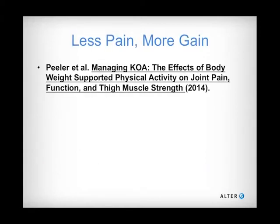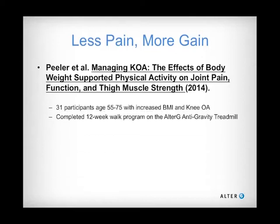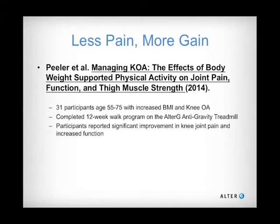So less pain means more gain. And we have some studies that show this. This study looked at 31 participants with increased body mass index and knee osteoarthritis. They did a 12-week walking program in the AlterG Anti-Gravity Treadmill. And what they saw with these patients is improvement in knee joint pain and increased function. They also saw an increase in thigh muscle strength.